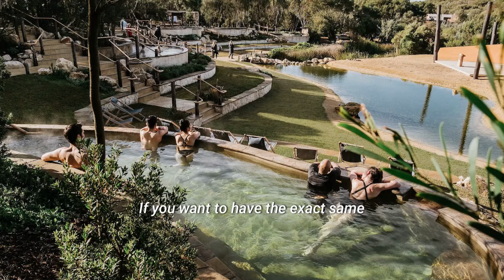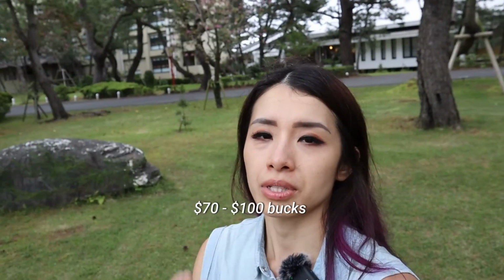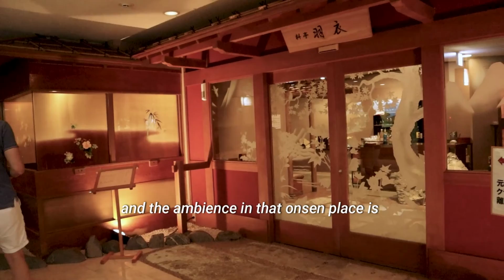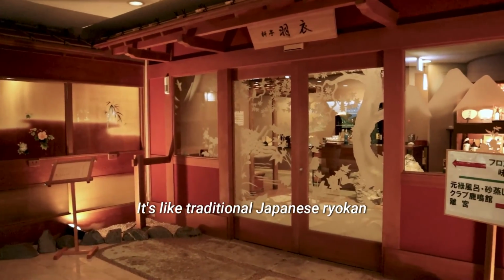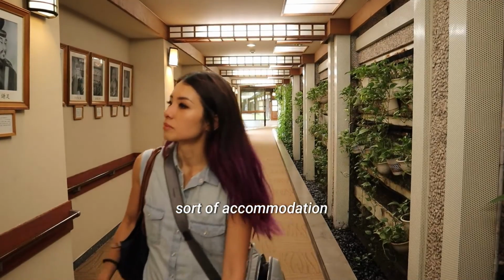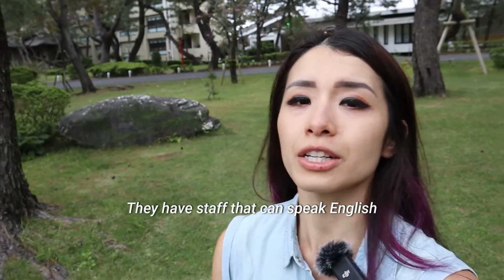If you want to have the exact same experience in Australia, I would say that could easily cost us 70 to 100 bucks. And the ambience in that onsen place, I'm speechless. It's like a traditional Japanese ryokan sort of accommodation. The service level is great. They have staff that can speak English.